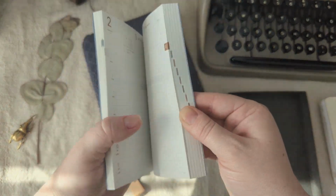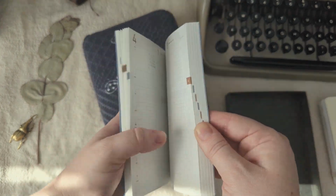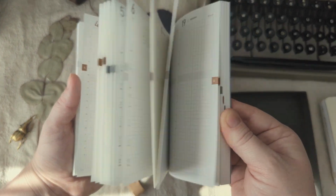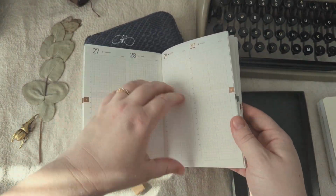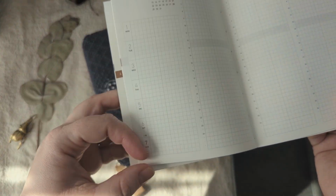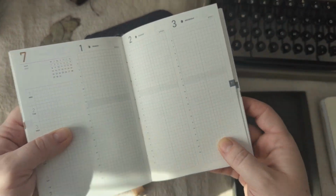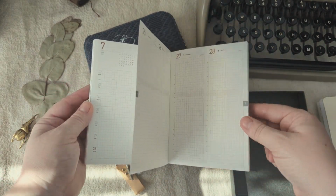It's dated, which again I love because I really hate writing out dates. I don't know why. I just find it so tedious. But I am very, very excited to start this system. I really love that it has a week in a view and then it goes into the week. I don't know why. I just think that's so handy and so cool. So I'm very excited to start this.